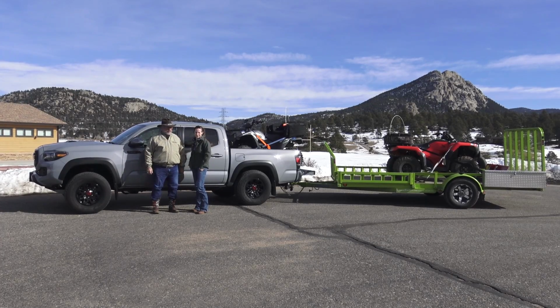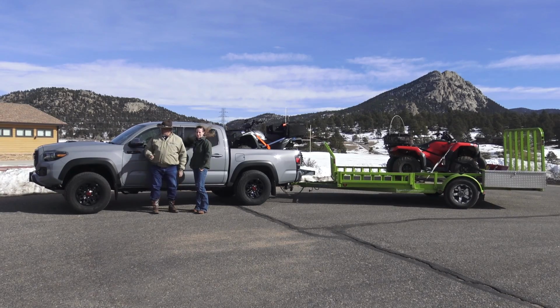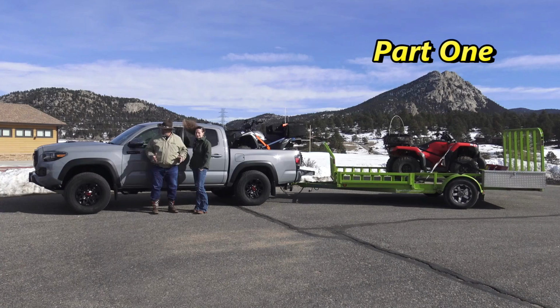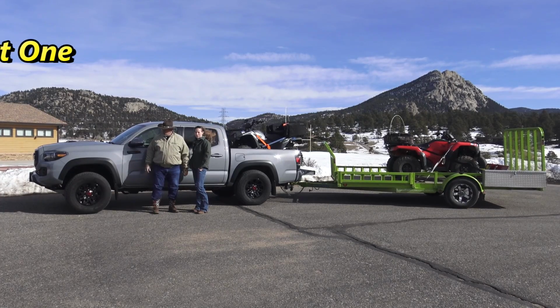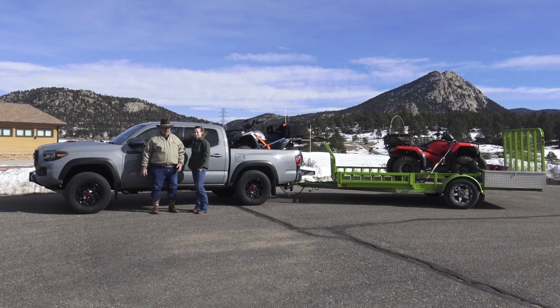Well, we're here in windy Estes Park. Kit and Kelsey from MrTruck.com, and we have a 2017 Toyota Tacoma, the new one, the wider, the taller one, and it has the TRD Pro package, which is wonderful for off-road. We'll be trying that out later. Up here now in the cold, windy Estes Park.